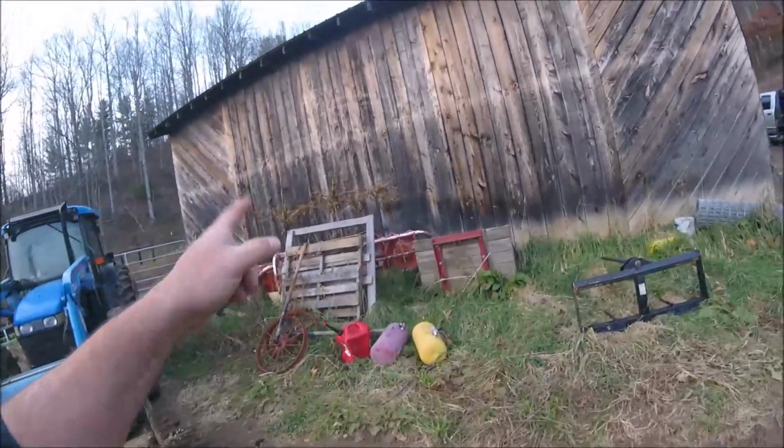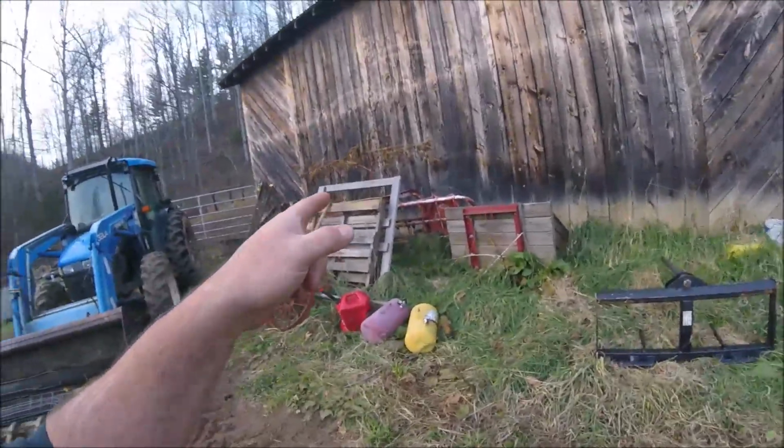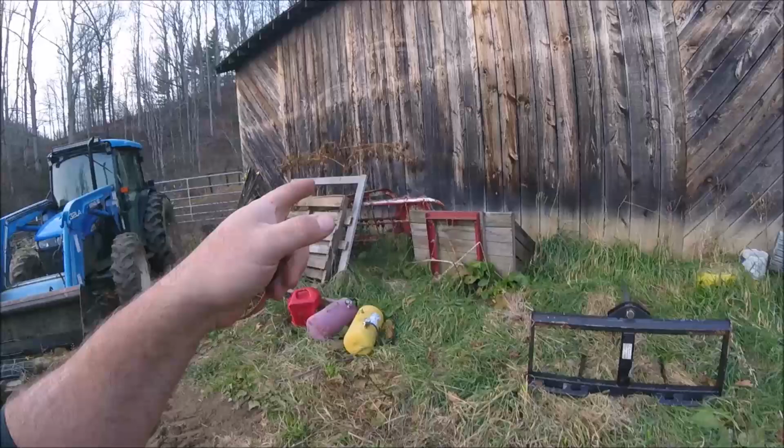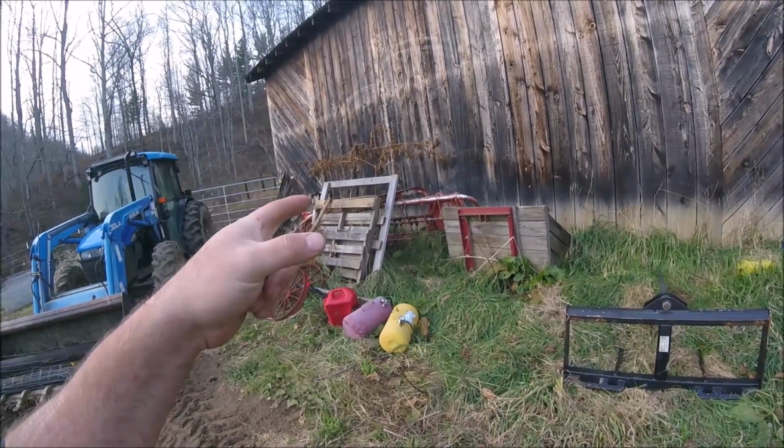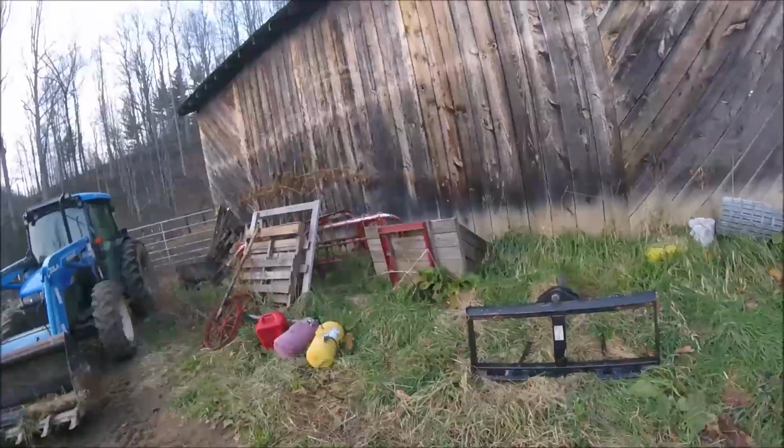The 3-point hitch hay rake, I'm going to sell that thing. It needs some teeth on it, but it's a good rake. I think it's a Ferguson. It's older than dirt, but it does a really good job. I may sell that hay rake. I'm not using it now.